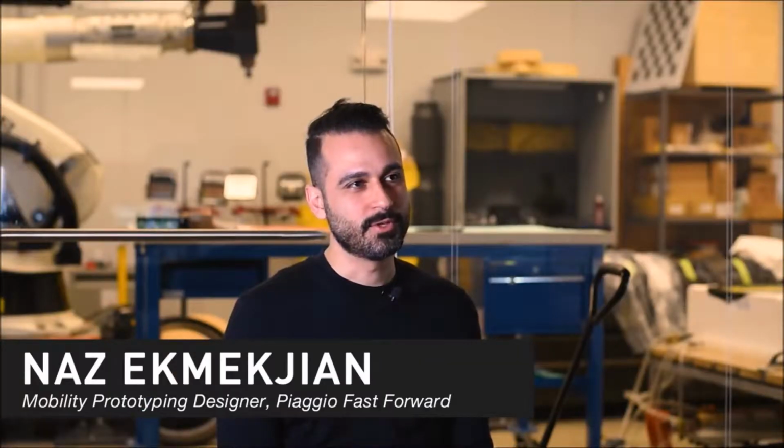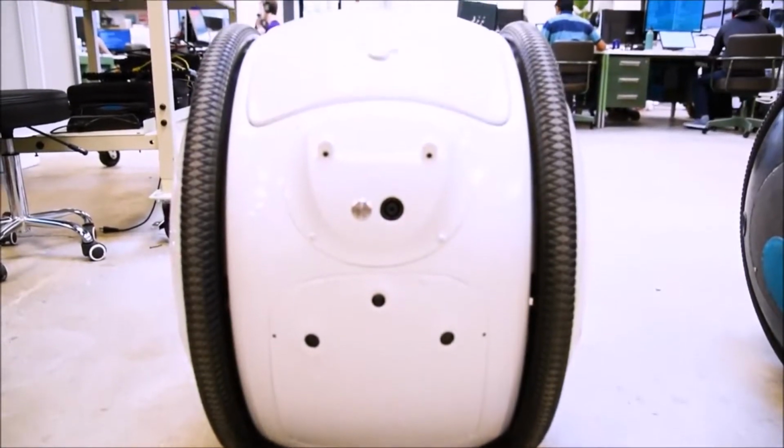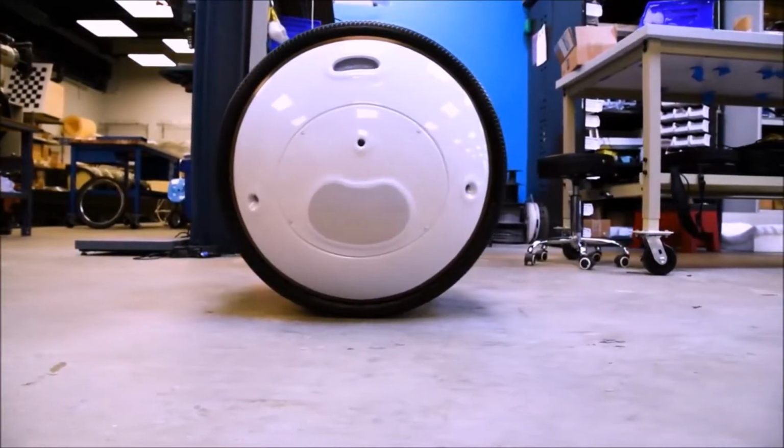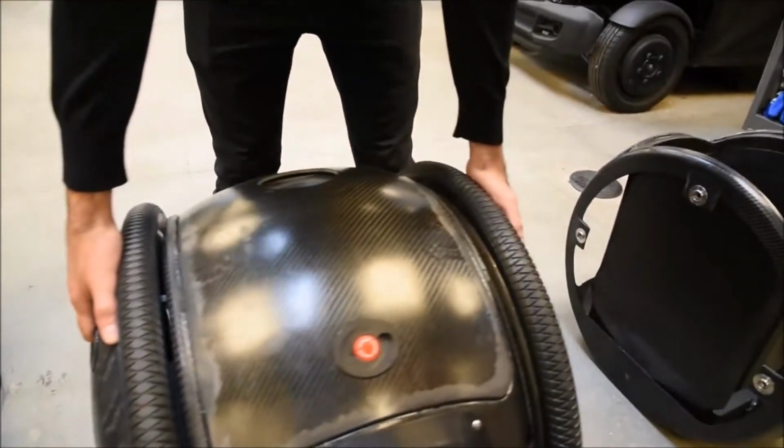Piaggio Fast Forward was started nearly 2 years ago, originally as a think tank. We started with a small team of designers developing a series of concepts and ideas around the future of mobility. We're seeing that composites are increasingly being used in vehicle design and in industry as well, and so we want to move in that direction with lightweight, strong, stiff structures.